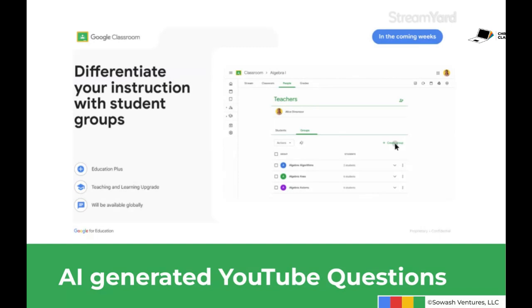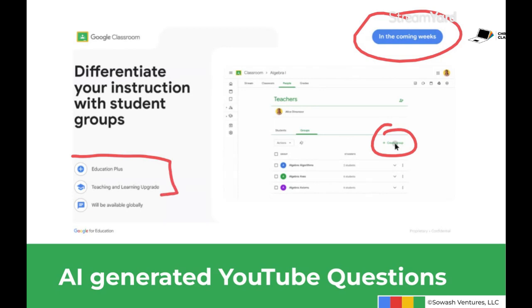This will allow the teacher to create a persistent student group that you'll be able to utilize throughout the duration of your class. This was announced a while ago, but has not been released yet, supposedly coming in the coming weeks, so certainly in time for the next school year. And I'm a little disappointed, but this one is only going to be available for, again, the premium tiers, Education Plus or Teaching and Learning. I feel like this one might be something that they could have given to everybody. If it were up to me, that's what I would have done.